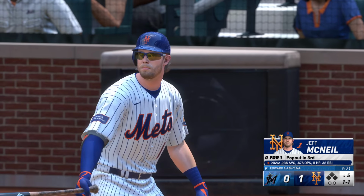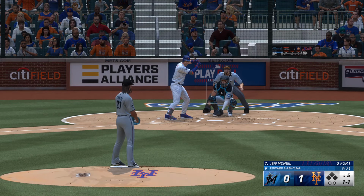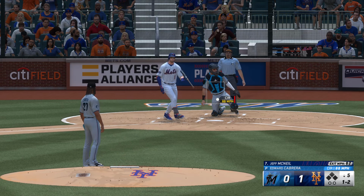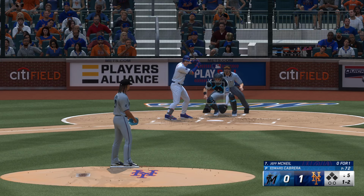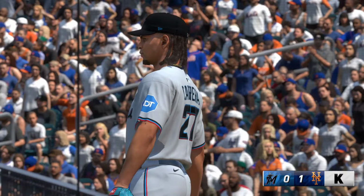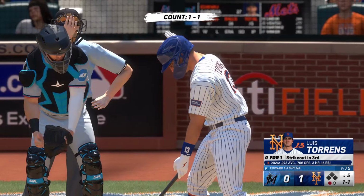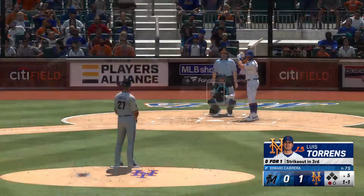And now the right fielder, Jeff McNeil. One and two now. Swing and a miss. Struck him out. And one out now. It's almost like he's telling the guys in the bullpen, stand down. I got this. So up next for New York, Luis Torrens.